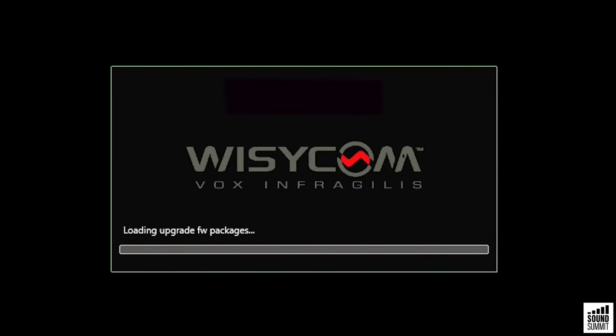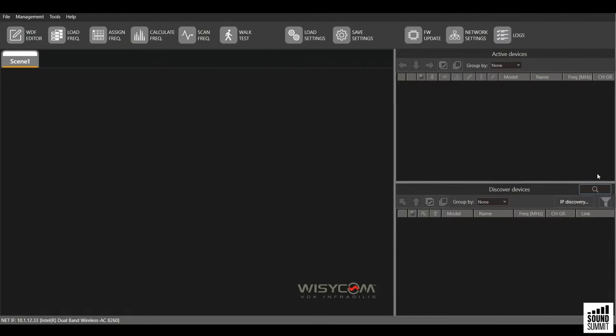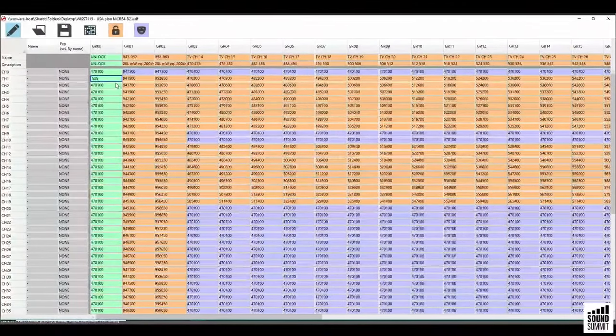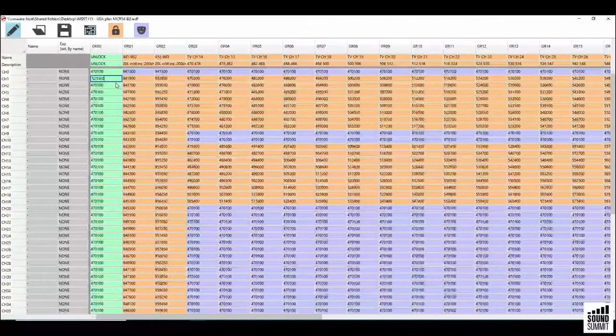First, Wisycom Manager. Wisycom Manager 3.0 will soon be released both on our website in the United States and across the world. This Windows-based software will give you the ability to manage all of your Wisycom devices in one compact platform. The most notable addition to 3.0 from previous versions is the compatibility with our portable transmitters, the body packs, handhelds, and plug-on transmitters.